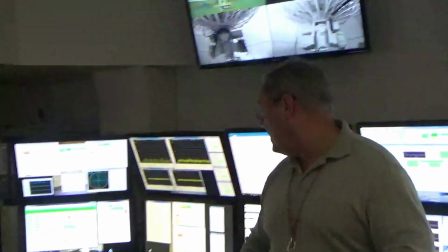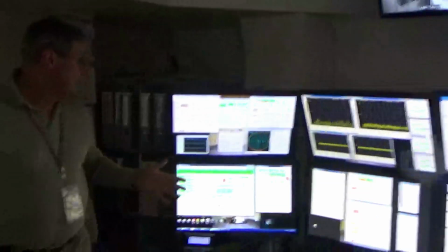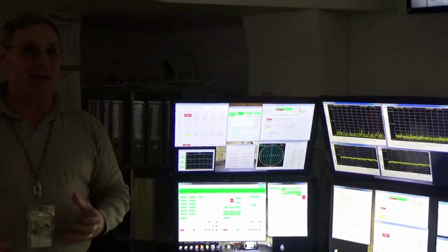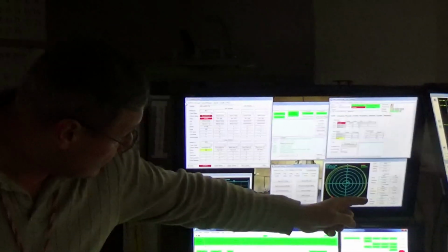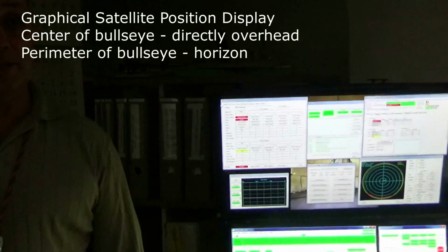Well, this is the easy one. It's got pretty pictures. Pretty pictures really are fun. But there's a couple things that we do here. One, I'll point out this, and you can get that same kind of display on your iPhone or your Android if you're doing amateur work, where it's going to show you where that spacecraft is going to come through. This little red line is the plot of where it's going to be. That's pretty low on the horizon.